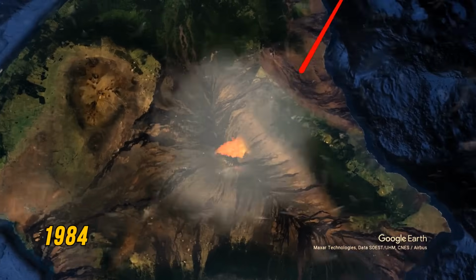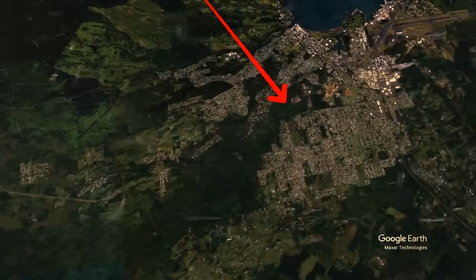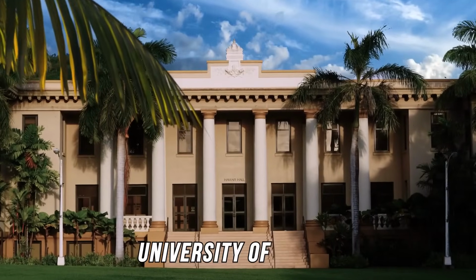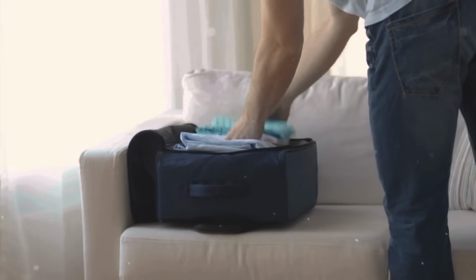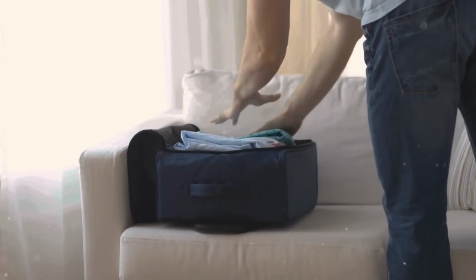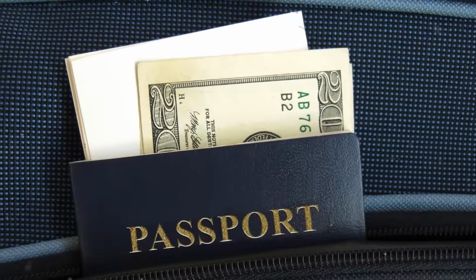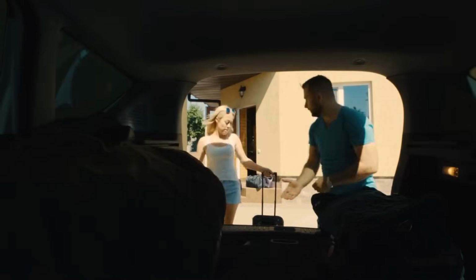In 1984, the last time the volcano erupted, lava got as far as the outskirts of Hilo on the other side of the island. That's where a campus of the University of Hawaii is found. Luckily, people had a few weeks' warning to get ready for the disaster. These days, locals have special go bags ready with the most important stuff, including documents and money. Such precautions can come in handy in case of an emergency evacuation.